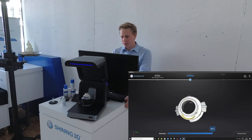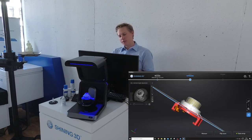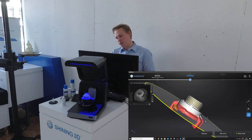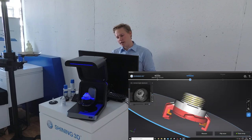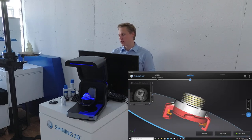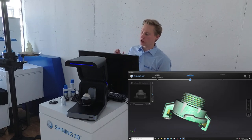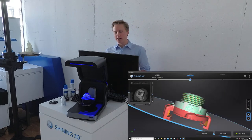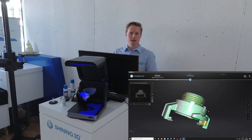So now we finished. Okay. I just want to show you another option I have over here, and it is to scan, let's say, this part over here. I can just go and add scan, and the scanner will turn automatically into this position and just rescan this part which I will need over here.